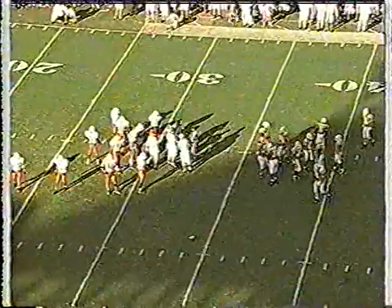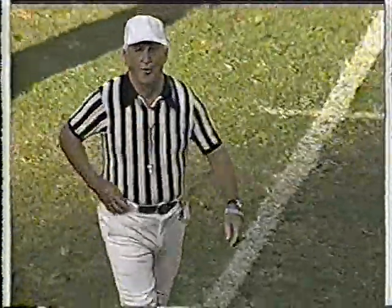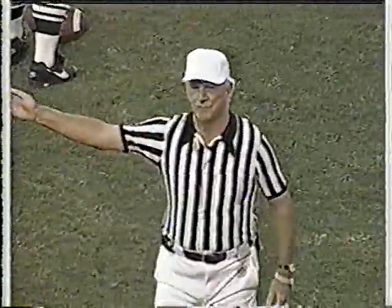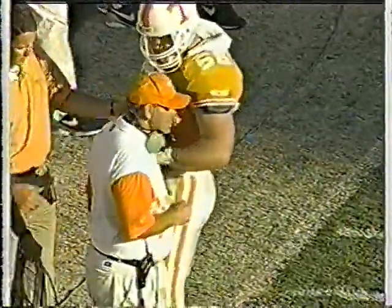We'll await Jimmy Harper's call here of this one. I think they'll take this one. Hold it. We have offsetting penalties. Whoa. Holding, offensive line. Push in the back, defensive team, penalties offset, replay the down. All right. You heard it from the man himself. 10 minutes, 18 seconds to go here in the third quarter of play.